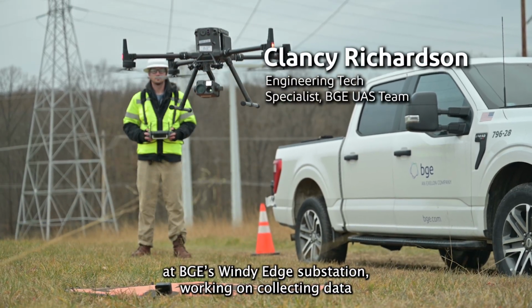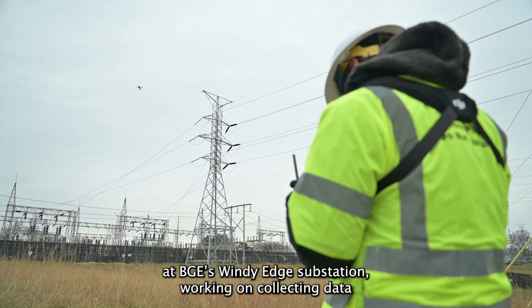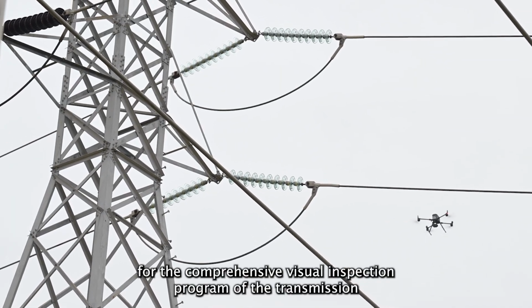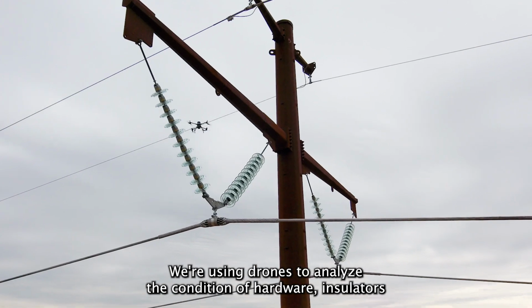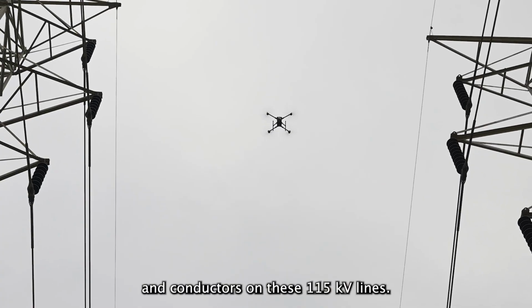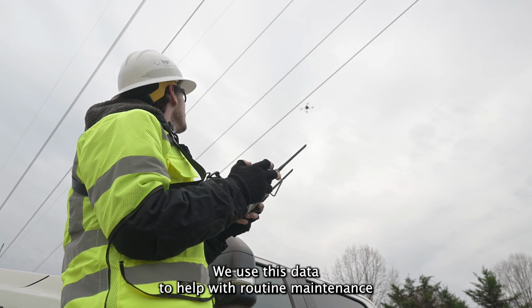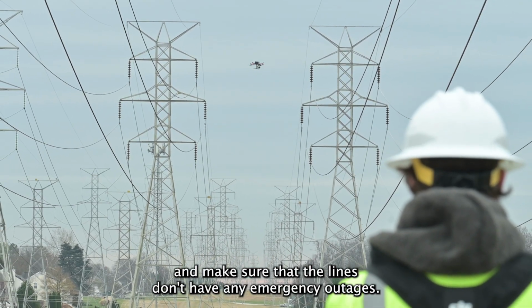So we're out here today at BGE's Windy Edge substation, working on collecting data for the comprehensive visual inspection program of the transmission circuits in the area. We're using drones to analyze the condition of hardware, insulators, and conductors on these 115 kV lines. We use this data to help with routine maintenance and make sure that the lines don't have any emergency outages.